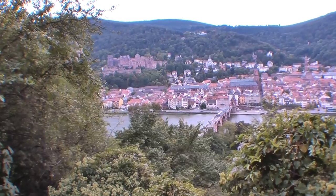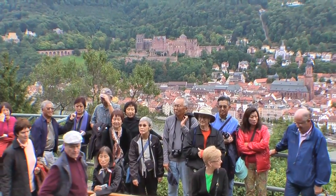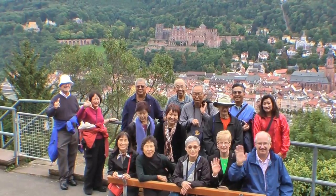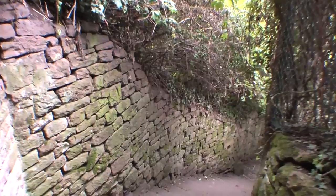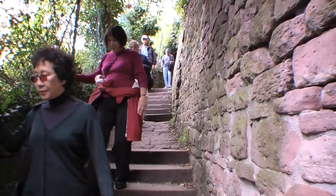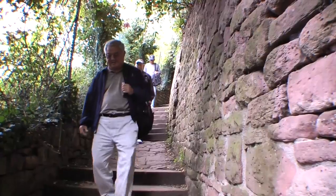However, most folks are happy just to get to the first or second viewpoint up on the hill, rest on a bench, soak in the view, and then return back down the same way you came up, back into the old town. You'll find the path is much easier going down, so you'll be fresh and ready for dinner. No kidding. Going down is a lot easier, of course, than going up.